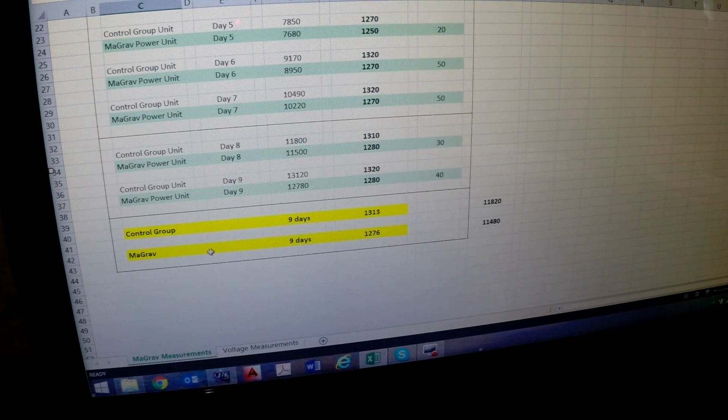As of day 10, I am going to be running this system without a control group. Doesn't matter to me, because what matters at this point is seeing a drop in the power consumption of the MaGrav over each 24 hours. So what I'll be doing with the 500 watt halogen with my first unit from now on is measuring every 24 hours and seeing if it drops. I'm not concerned anymore about the control group.